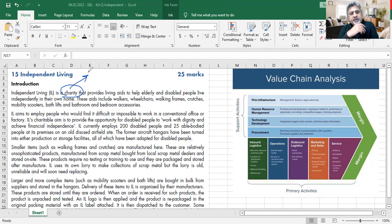So the situation is that it's a charity, and they provide aiding equipment to disabled people, which includes walking frames, crutches, mobility scooters, bath lifts, bathroom and bedroom accessories, etc. So the primary focus is on providing these gadgets or pieces of equipment to those people who are physically less abled or disabled. Out of these types of goods, they make two categories. They call them simple items, which they manufacture in-house, which are walking frames and crutches. And then there are bigger items, like mobility scooters, which they buy from outside. And then they store them, they keep them until they are sold.